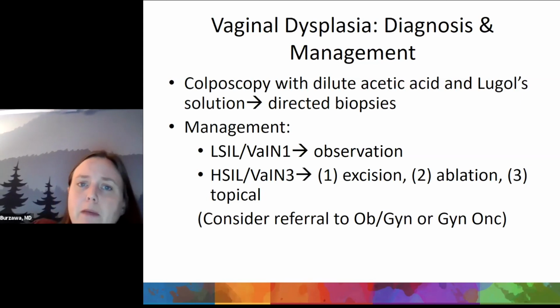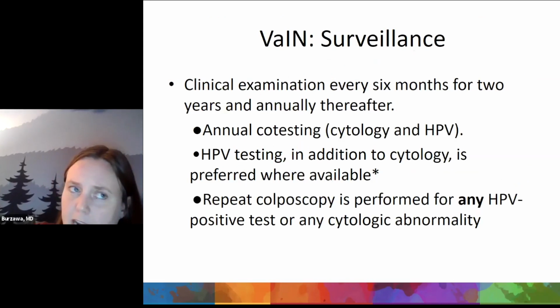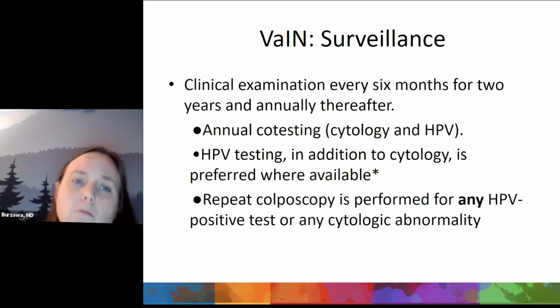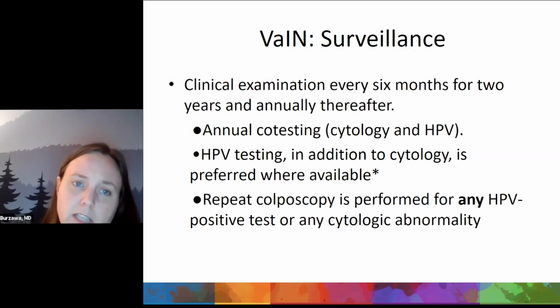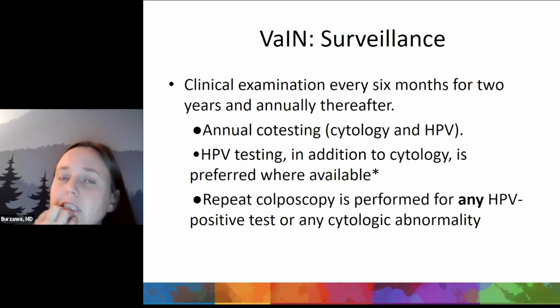And then what about for patients who have had surveillance? The ASCCP actually doesn't have any guidelines for management of vaginal dysplasia. What I could find online was the recommendation for a clinical exam every 6 months with annual co-testing, and then repeat colposcopy for any HPV positive disease.